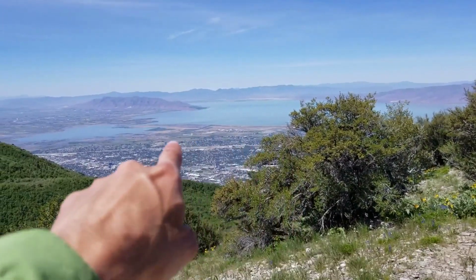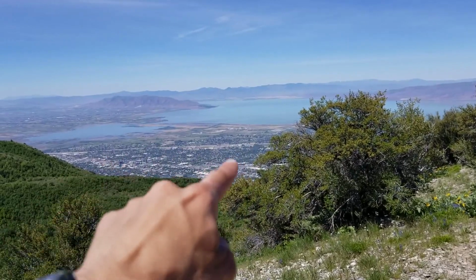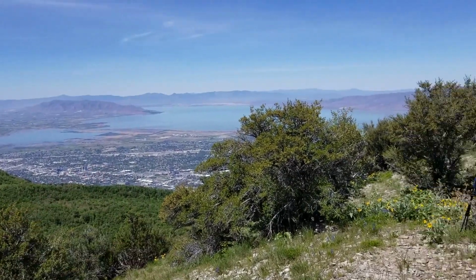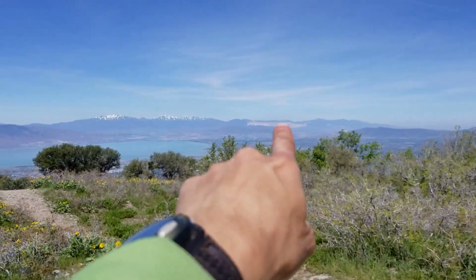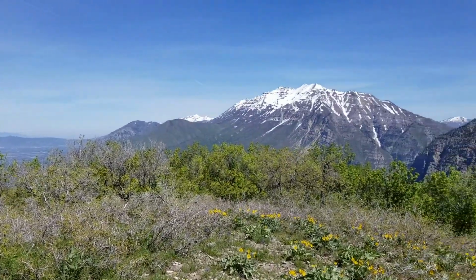And then, of course, we got Utah Lake out here in the valley. We got Provo, downtown Provo, right down in here. And then follow that out. You got Bingham, Kennecott Copper Mine out there. And then back to north.